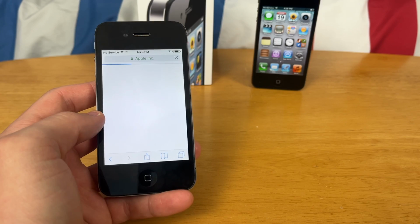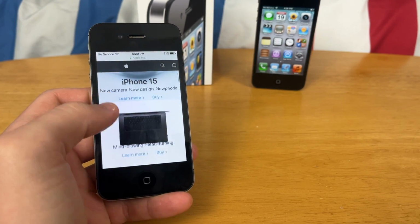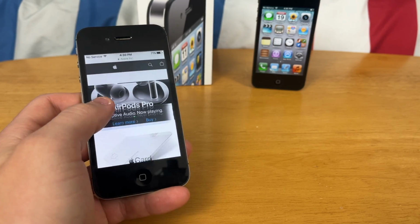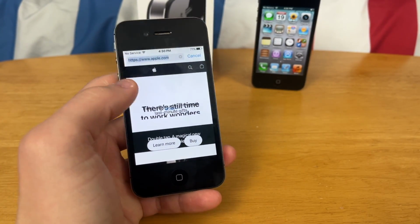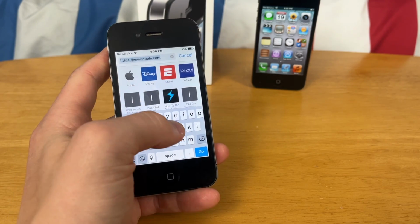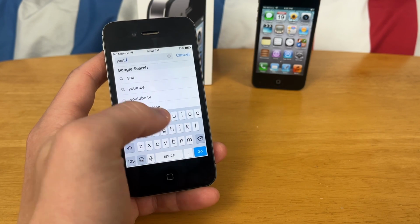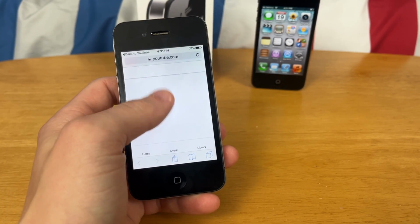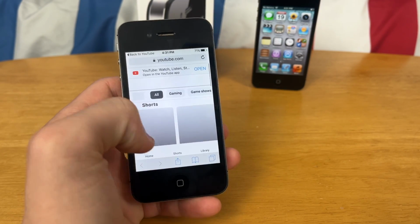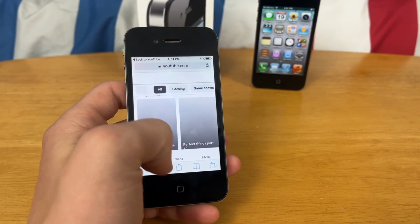Okay, so loading into Apple's website here, just kind of the default website. Some of it's loaded, some of it's really jumbled together. We can just go try the YouTube website. So maybe YouTube is actually possible to watch on this device, just not through the app. So after it tried to take us to the YouTube app, it quickly took us back to the web page after it realized that the app wasn't going to work.